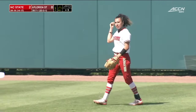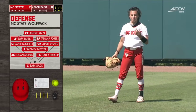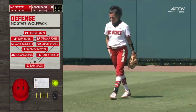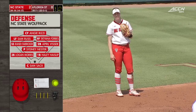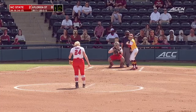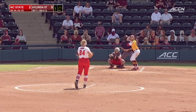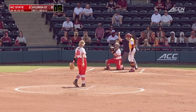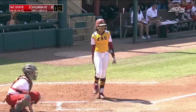Angie Rizzi there to retire Sydney Sherrill, and she's joined in the outfield by Russ and Forbes up the middle of the infield. It's become a pretty darn good tandem of Farragher and Visser. Out on the corners, Logan Morris and Haley Hazlett, with Sam Sack behind the plate. First pitch strike to Kaylee Harding.